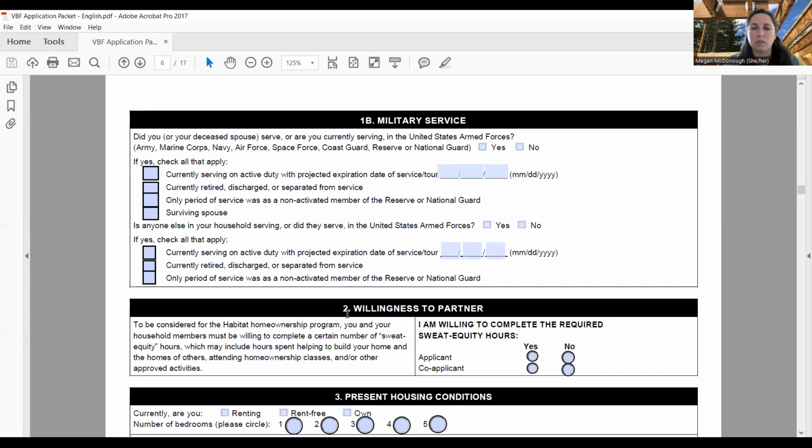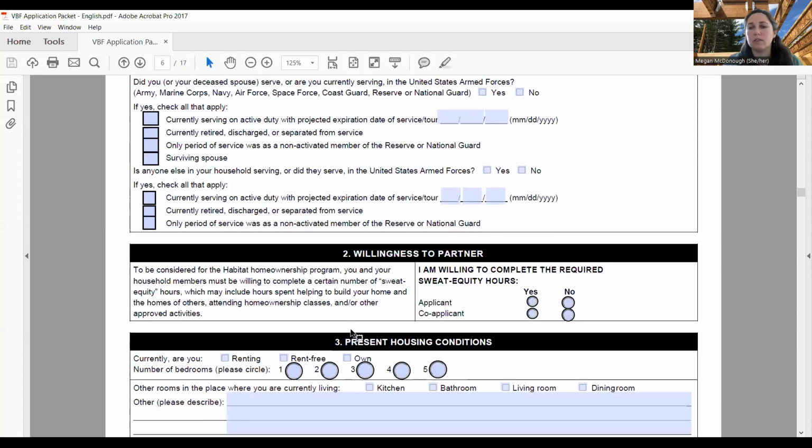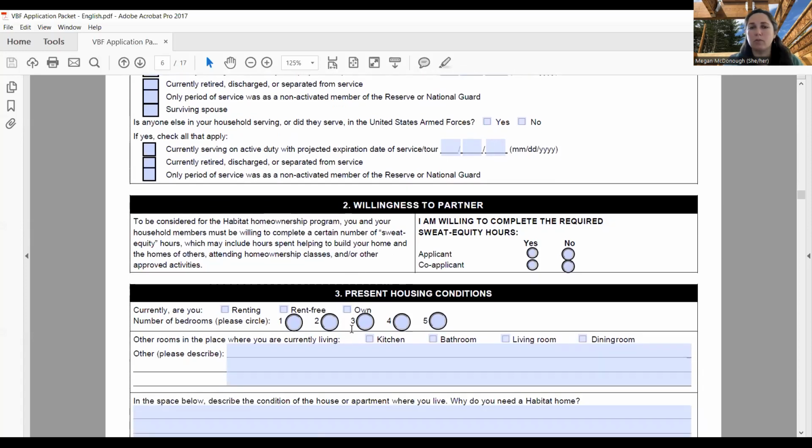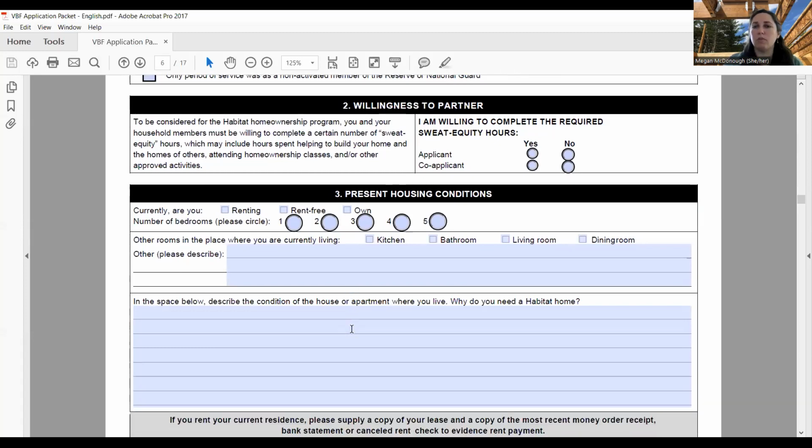The next question in section number 2 is regarding willingness to partner. That's what Mary Ann talked about as one of our program requirements, that you are willing to complete the required number of sweat equity hours. And this is asked of both the applicant and the co-applicant. Anyone with a disability, we will make a modified plan, but it's still a big time commitment. So we want to make sure that you're committing yourself to partnering with Habitat.